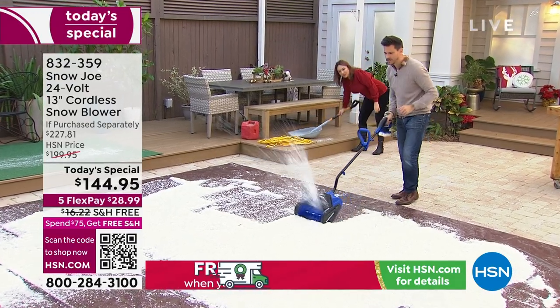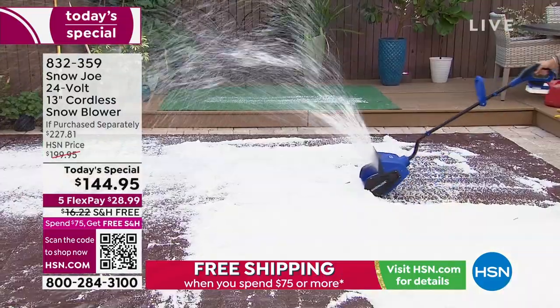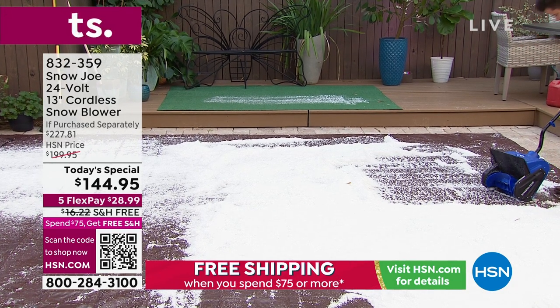Now, let's use the snow thrower. There you go. 20 feet. Look at this! And again, the path is really nice. I've just done 3 or 4 passes, and look at the width. So left to right, you've got 13 inches of space. Down here again, I'll pull it up and show to camera.